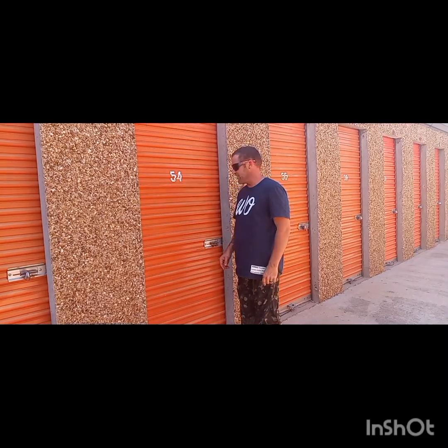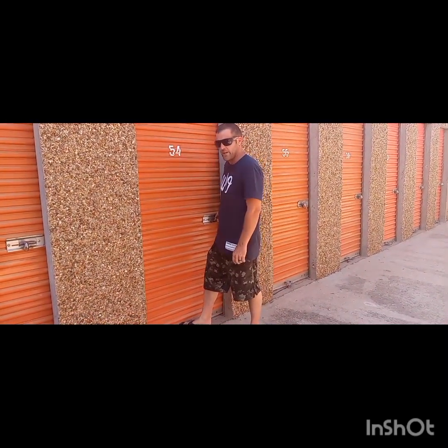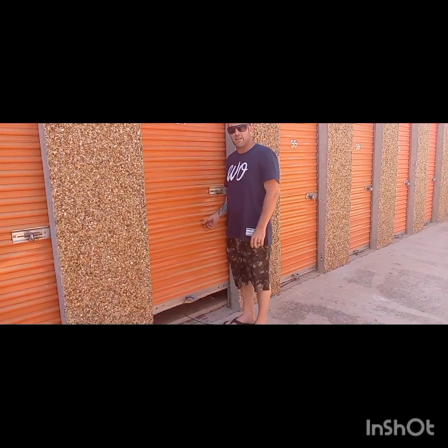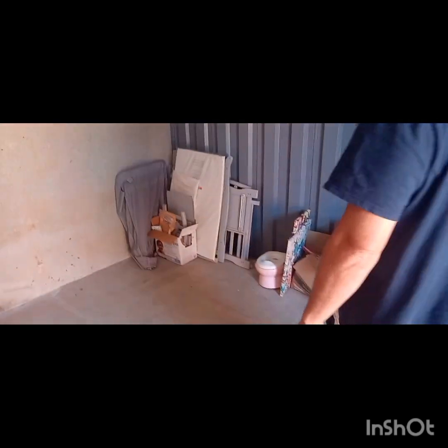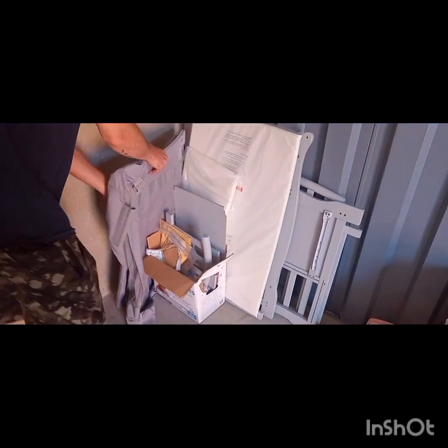Alrighty, $10 unit. We only got this one because there is what I believe to be a 200-something dollar crib back here. And we are going to have a new baby here soon. So. My favorite thing to see right here. Cut lock. Alright, here's the little crib. This is the whole reason we bought the thing.